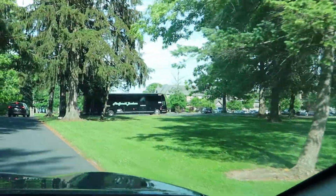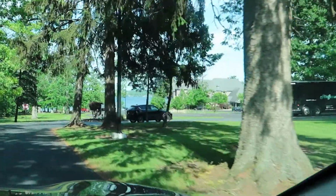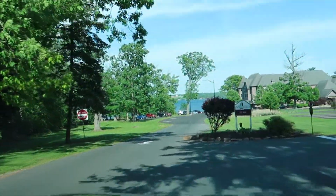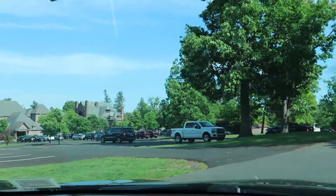I think I see a castle. I think. Oh, there's the castle. It's a castle.